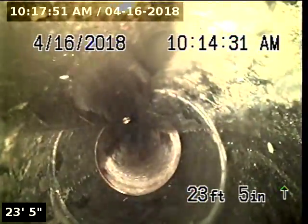We're currently in a 4-inch asbestos concrete pipe. At 22'6", pipe transitions into ABS. This is the county cleanout. At 24'5", pipe transitions into clay.